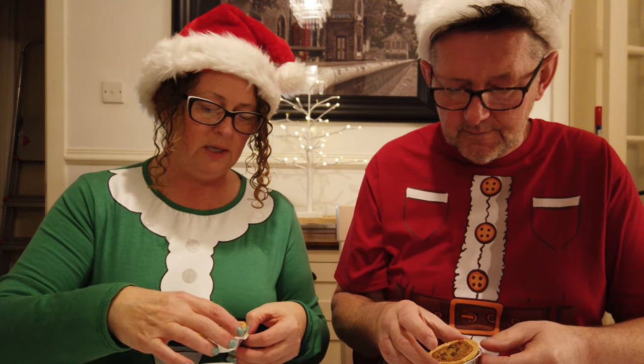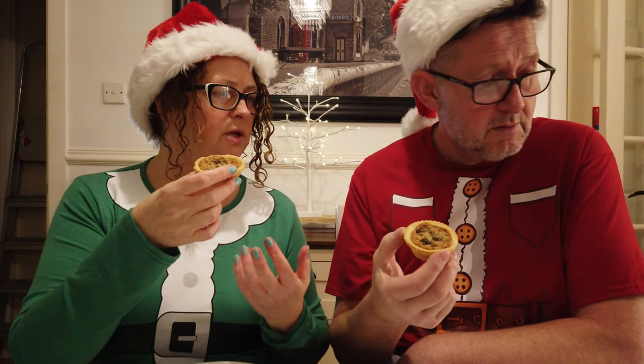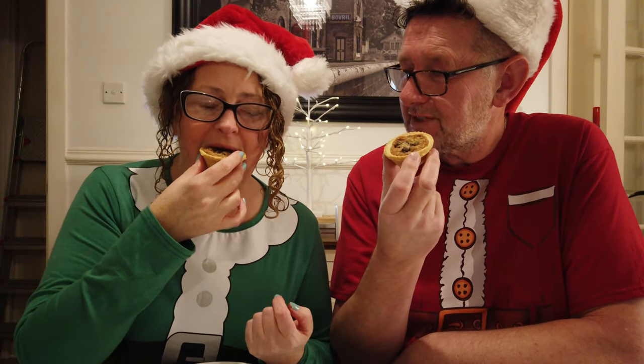So let's try these. Ready? Mmm, they smell nice. Are these a festive thing, or are they around all year round? They look festive, the box. Are these like an alternative to a mince pie? Maybe. We haven't seen them before. They remind me of something. I feel like I have tasted something like that before. They're nice enough, though. I like that taste. It's like a toffee kind of taste to it. Isn't it?